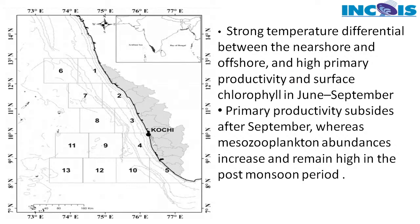Now, how are we working in this area towards the development of this operational forecasting? This is the study area. We have made small grids. Here you can see there is an area of coastal grids and an area of offshore grids. The coastal grids are mainly in the nearshore region, up to the shelf break, and these offshore grids 6, 7, 8, 9, 10 are in the offshore region. There are also some reference grids, 11, 9, 13, 12.